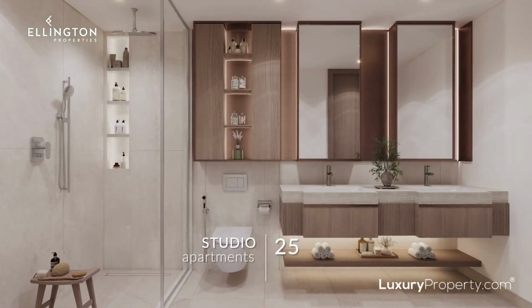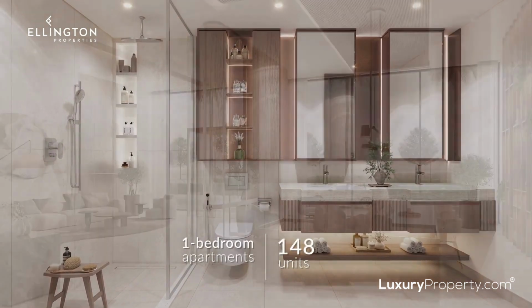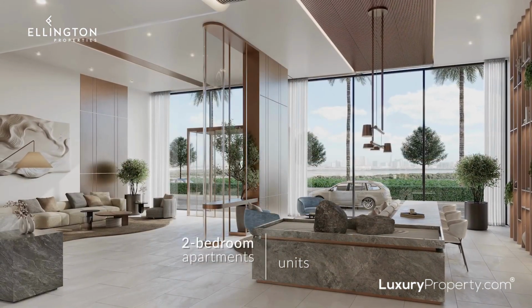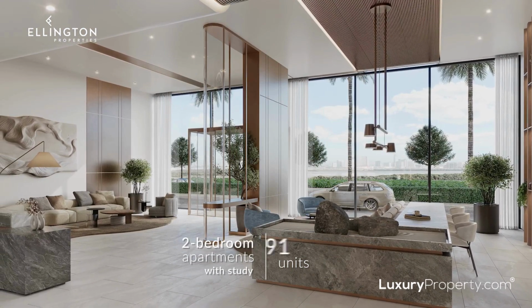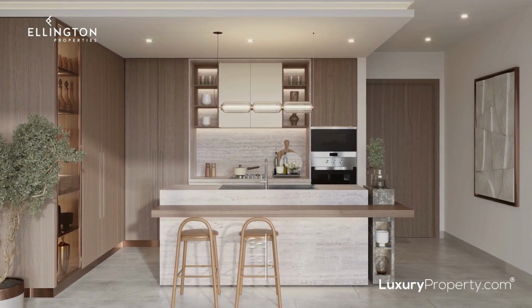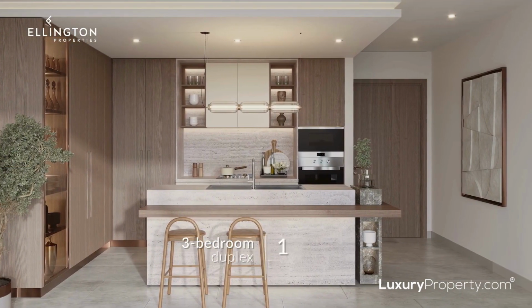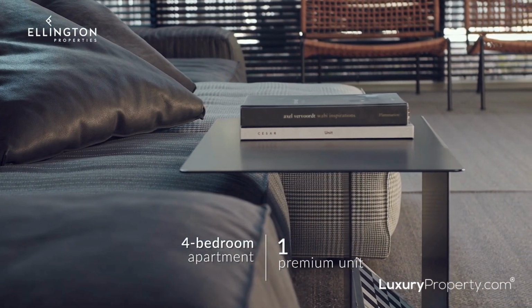Studio apartments, 25 units. 1-bedroom apartments, 148 units. 2-bedroom apartments, 68 units. 2-bedroom apartments with a study, 91 units. 3-bedroom apartments, 22 units. 3-bedroom duplex, 1 exclusive unit. 4-bedroom apartment, 1 premium unit.